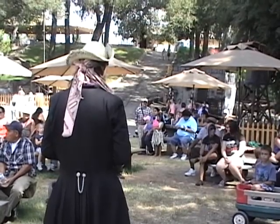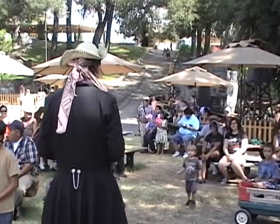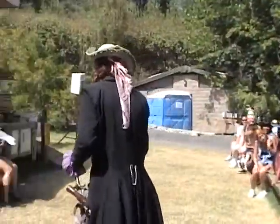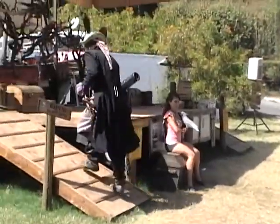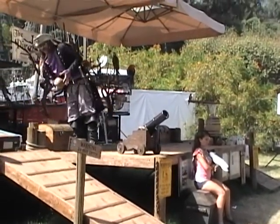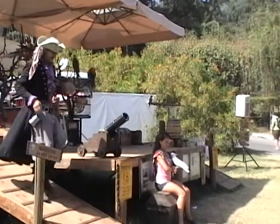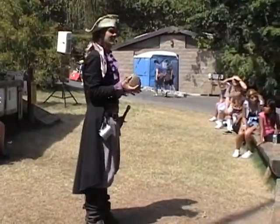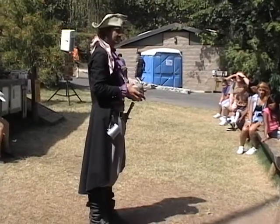We have a pebble here, a gizzard stone. Would you like to see our pebble? Yeah? There we go. This is a gizzard stone out of a dinosaur. Alright, it's a hot gizzard stone out of a dinosaur. It's been sitting in the sun.